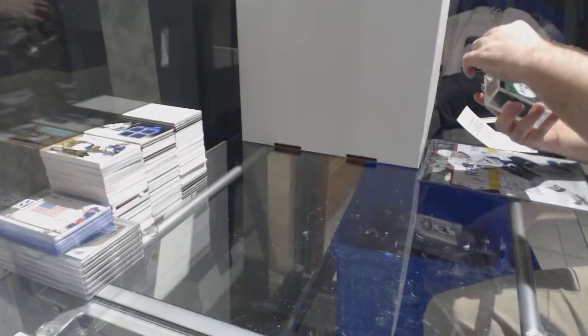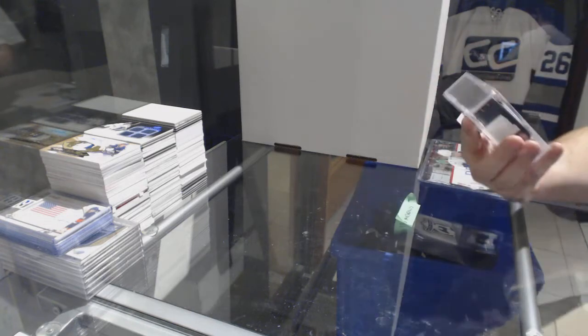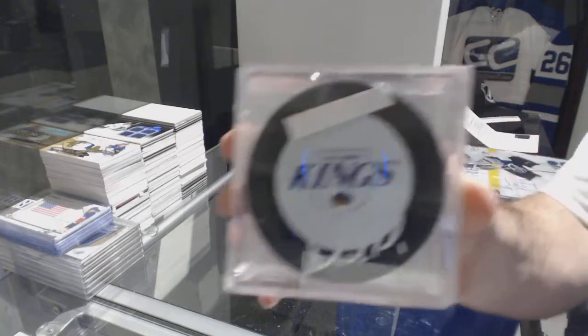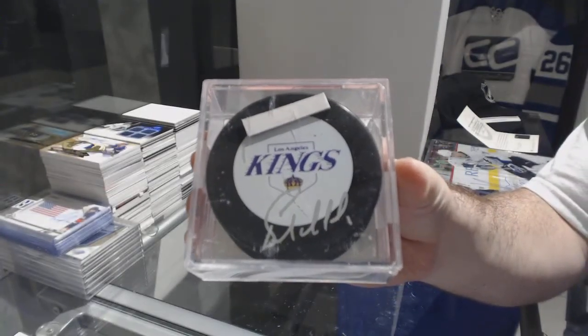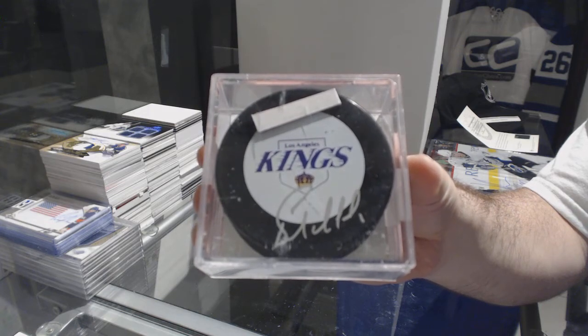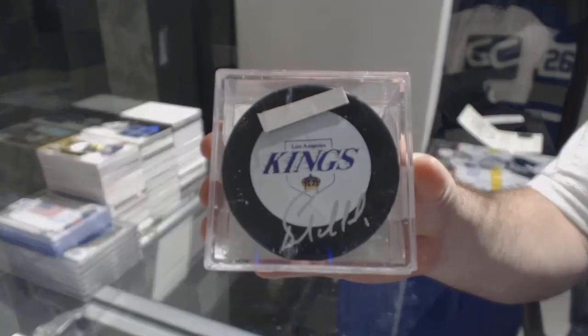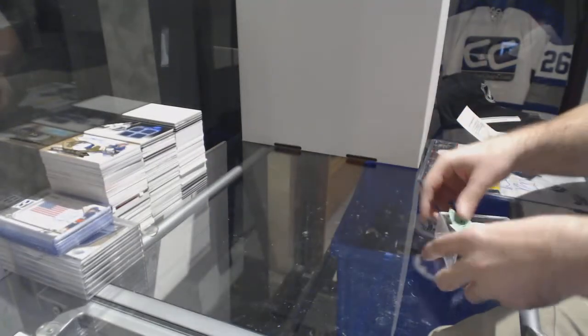We have an autograph puck. Just make sure I got the right name on it. For the LA Kings, Bernie Nichols. Autograph puck for the LA Kings, Bernie Nichols. Put that back on there so we remember who it goes to.